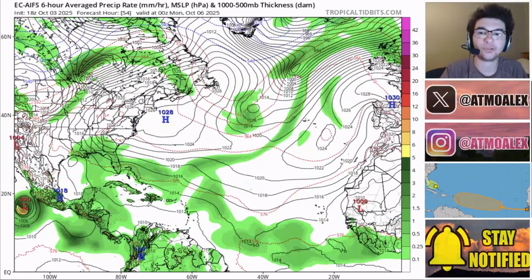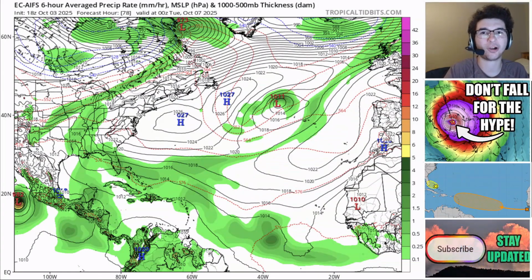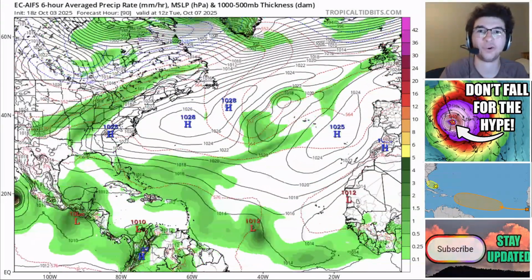Now here is our deterministic AI model. Actually, that was our AI. I don't know why I called that the GEFS. I guess I need to wake up, right?